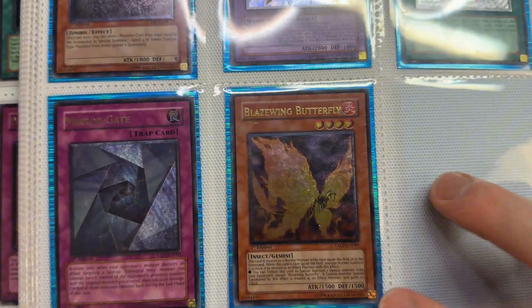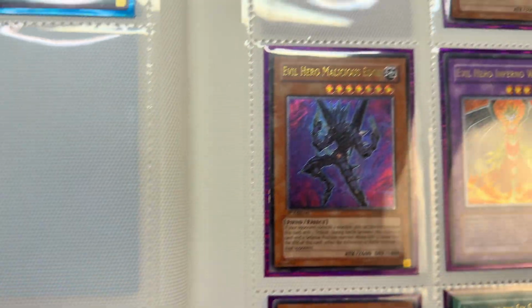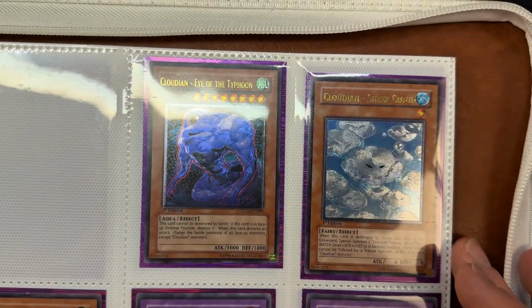There's a couple missing here. That's okay, he's got two. Like I said, most everything is going to be complete. There's a couple cards he got in kind of late that he's sending over to me. So almost done, guys. We've got Gladiator's Assault.